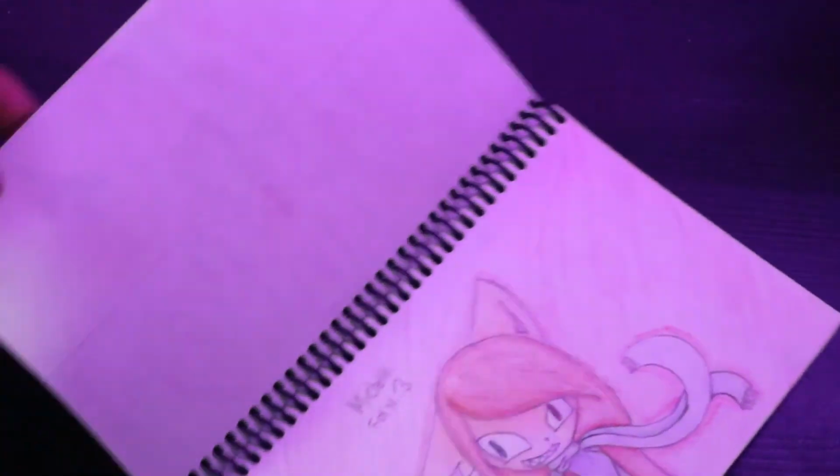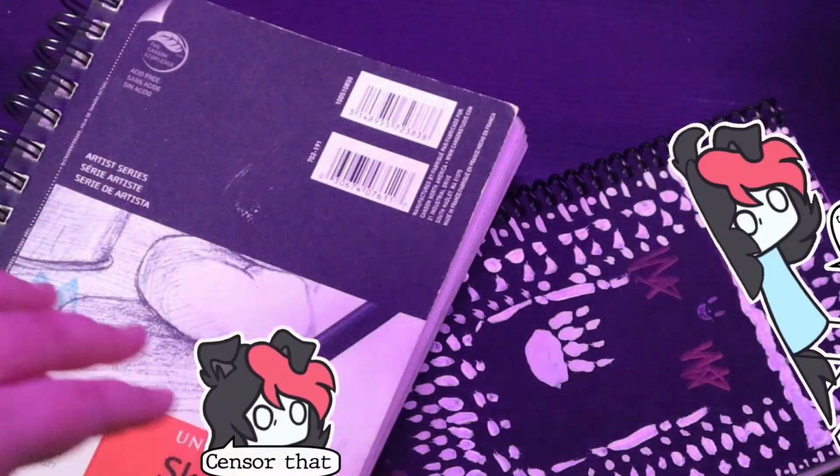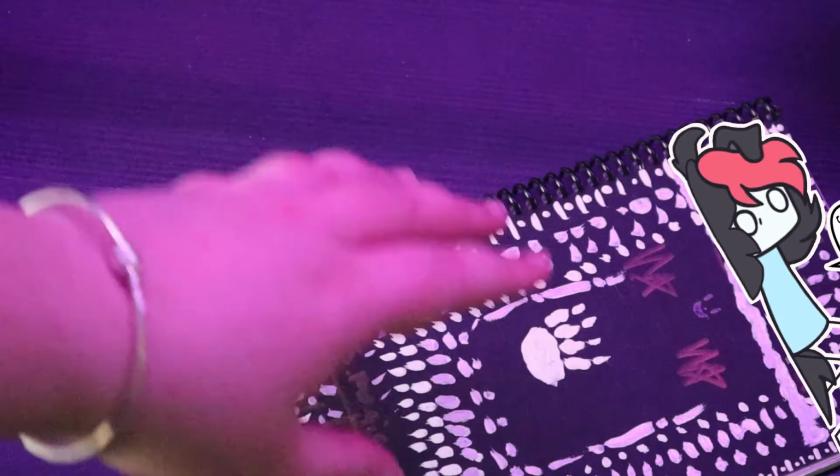Alright, that's another one done. Which one's next? This one? I think? Oh, it's Michelle again! I have no idea which one of these came before the other, so I'm just gonna do the smaller one first, and I'm gonna hold this one because it's very small. I'm pretty sure this was supposed to be Michelle, but I could be wrong.